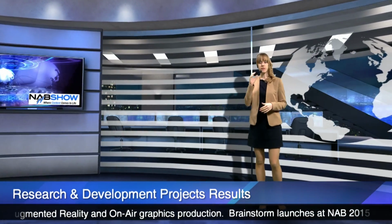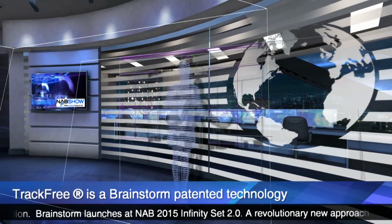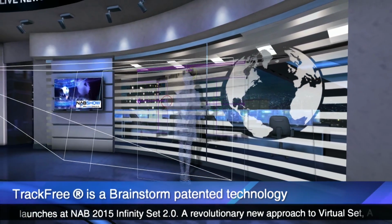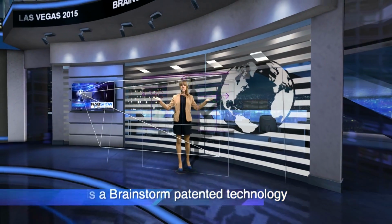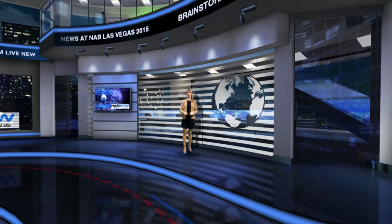Based on all this research and development, Brainstorm produced Track-Free, a new technology that can simply insert the talent as a 3D virtual object within the set. It also allows for presenters such as ourselves to be teletransported to present the news from the location where it's actually all happening.